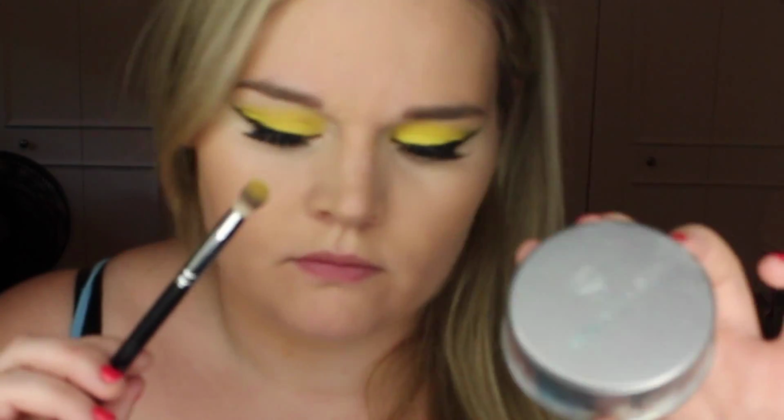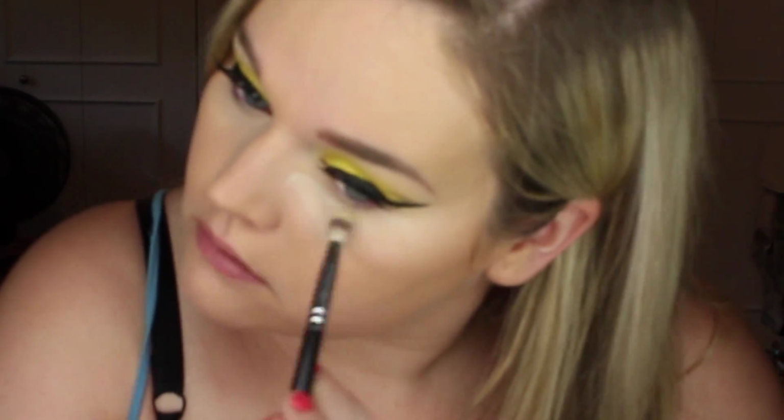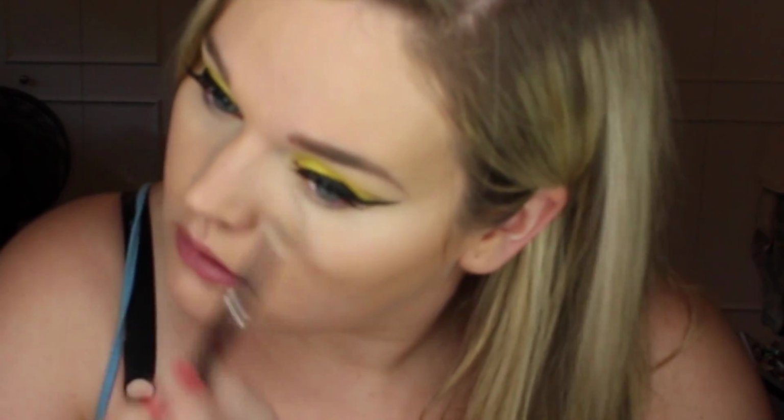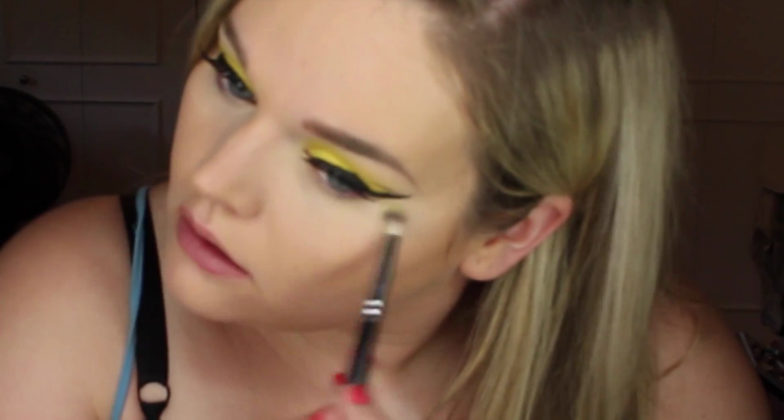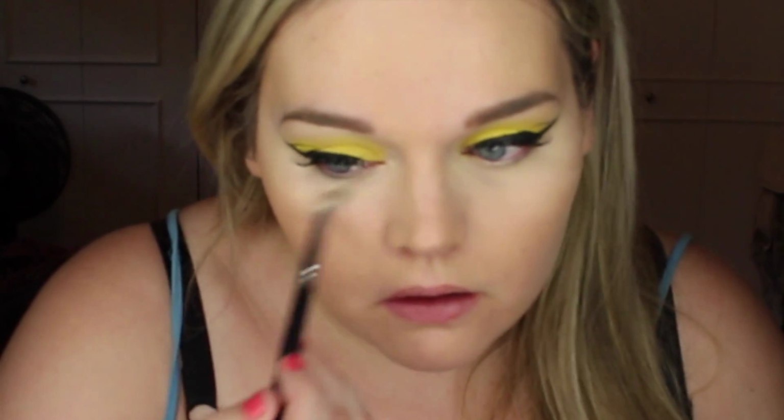Now I'm going to go in with my Kryolan translucent powder and set the under eye area with that. If you want to go for a really heavy duty highlighting effect, you can bake the under eye area by basically pressing lots of powder into your fresh concealer with a sponge. But I'm not doing that today because I'm going to add freckles underneath, and that will make the freckles look less natural if I do that.